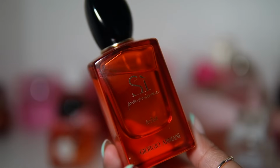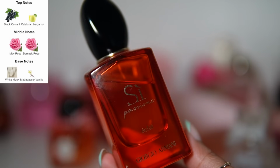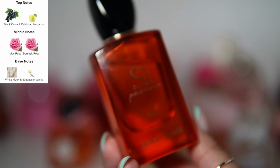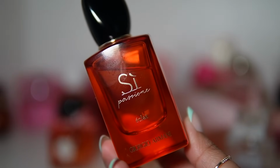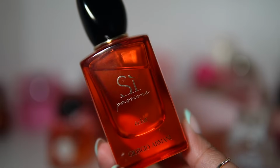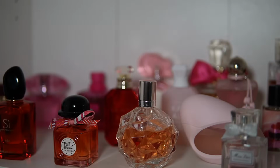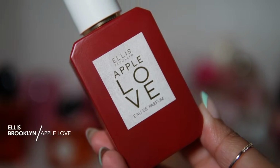This is a scent that I would consider a year-round perfume. You can definitely wear it during fall and winter and spring and summer as well because it is light enough to wear during hot weather and it's just a very nice scent. I like this one to go shopping, to go out in the evening, to go to dinner, those things that I do with my family. I love this scent. Next up, we have Ellis Brooklyn Apple Love. This is another apple scent that I love so much.